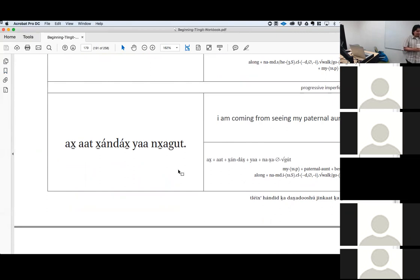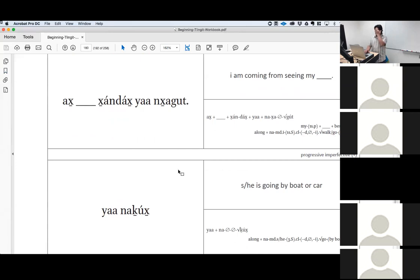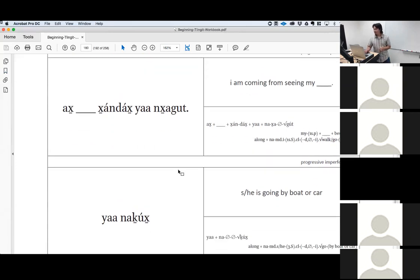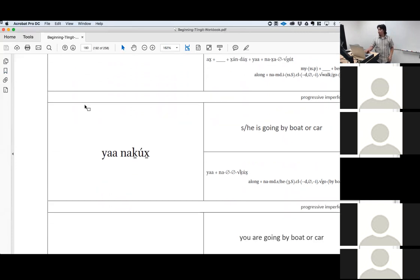So what we're getting is like going to, coming from, going to, coming from. Right? This could all be part of a conversation too. Where are you going? You're getting a little nosy, but where are you going? Where are you coming from? And now we see the pattern. We've learned these kinship terms too, so the kinship term could sit in there. I'm coming from visiting my brother, mother, father.